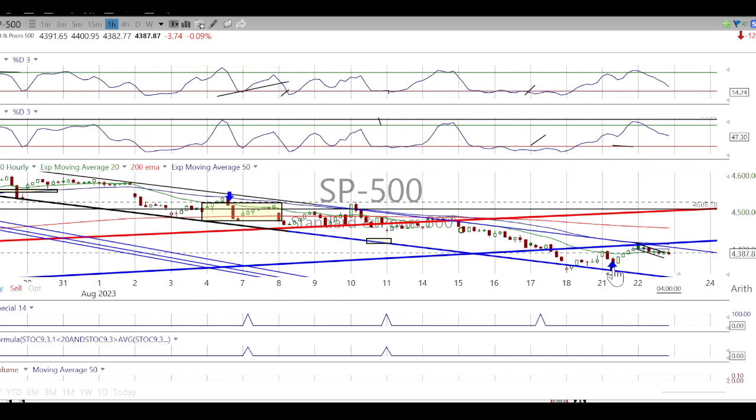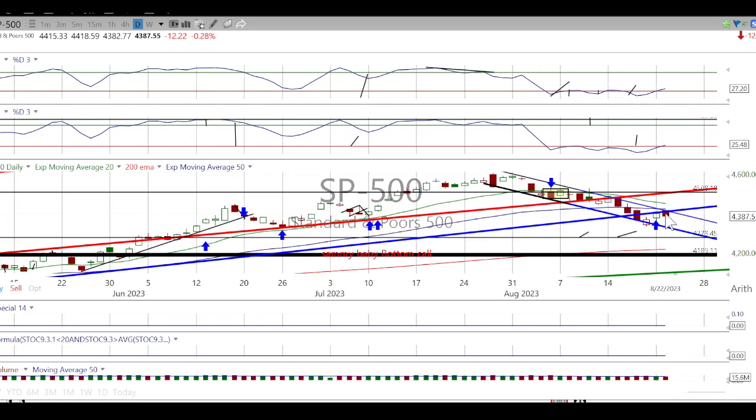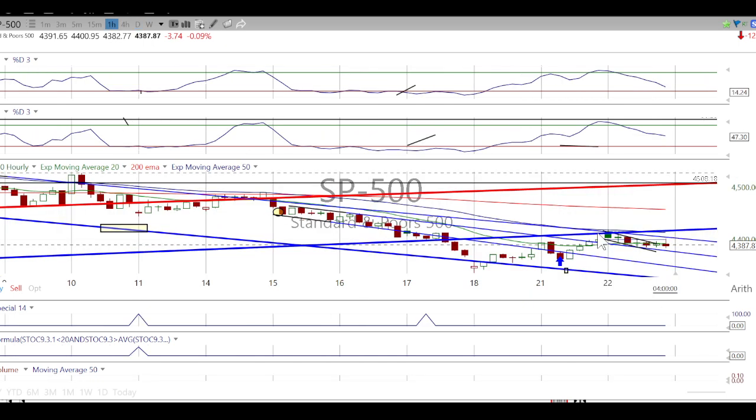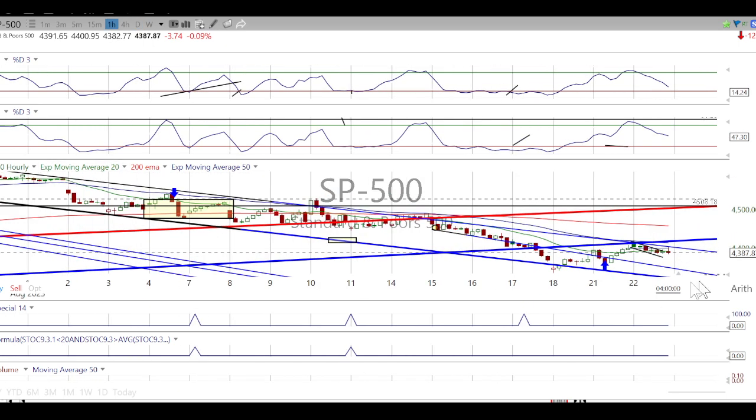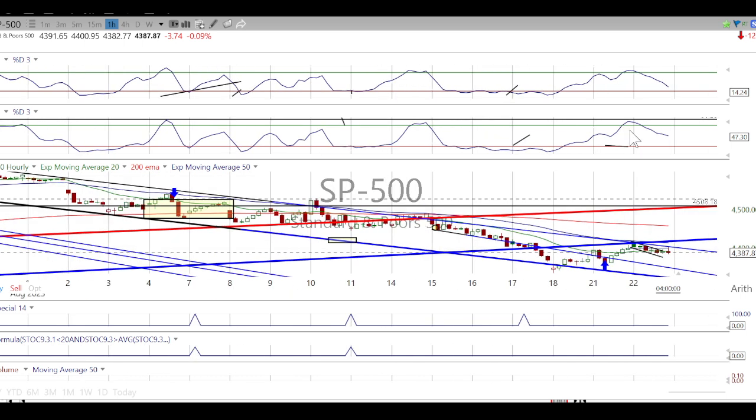If we look at this as the hourly chart, but if you look at the daily, you'll see we had just a couple 3-day rally, and that 3-day rally opened us up right at the top of that downward trend line of the channel, and the rising trend line that we broke down to. X marks the spot. Tough area.